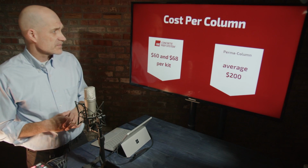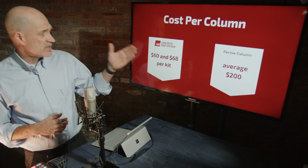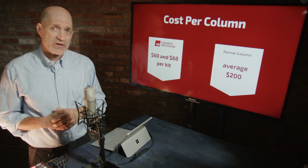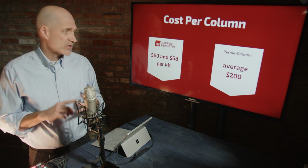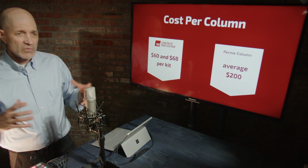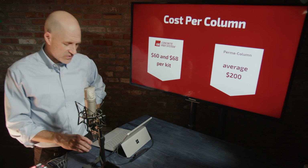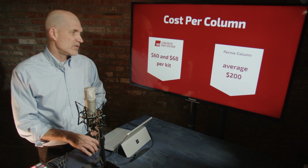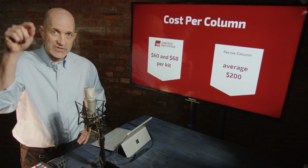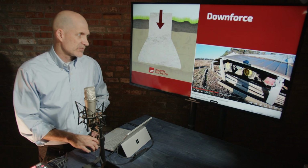Okay, pricing. Ours could be $60 to $68 per kit versus $200 per kit. So not only are you going to save labor, but you're going to save just upfront costs in the kit, because we're not having to ship tons of concrete to you over land, and it's not already precasting all of that concrete in addition to the steel bracket and all the welding that they have to do.